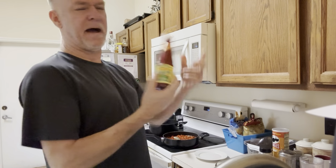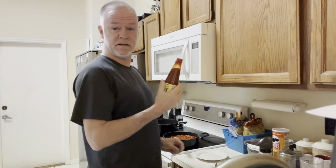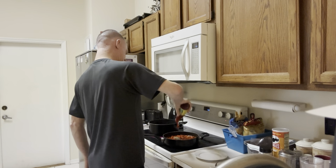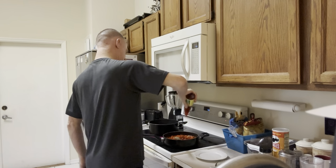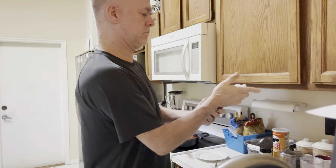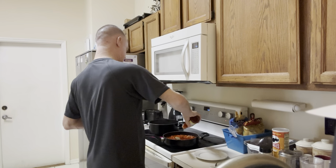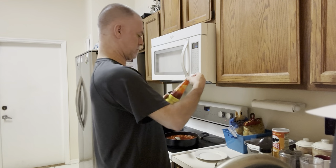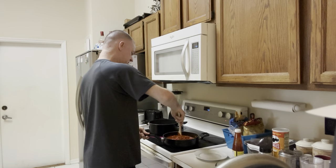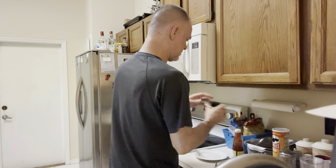Okay, so about a half a cup of banana sauce. I'm not a big fan of measuring some things out, so I'm just gonna pour it in. It's nice and sweet. Yeah, that's about a half a cup. Mix it all up real good. Turn the heat down a little bit. Add a little garlic.